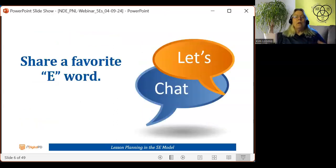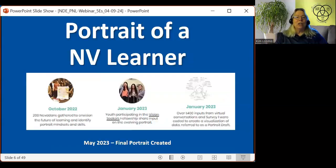So let's start off with, what is your favorite E word? What's your favorite E word? So again, it doesn't have to be anything about the 5 E's or anything, but what are some of your favorite E words? Elephant, I like that. Eggplant, eating, those are some good ones. Empower, like that. Engage, explain. Okay, good. Some of those are like the 5E model words that we've seen. Good, good. I like it. Thank you so much for sharing.